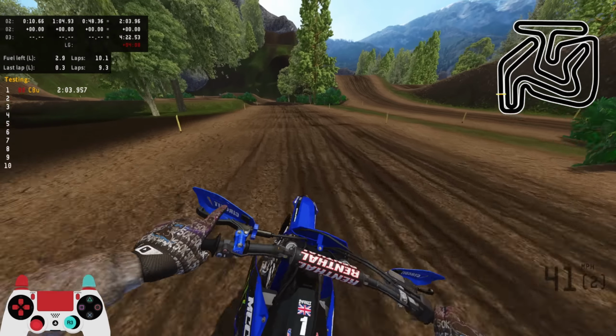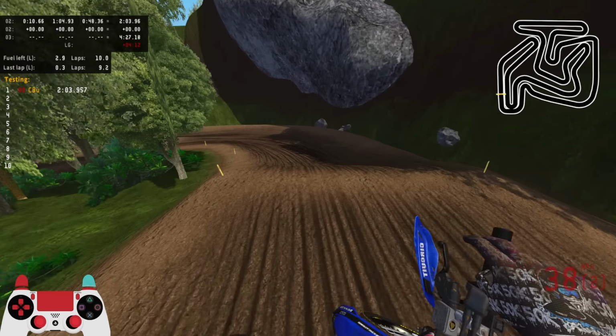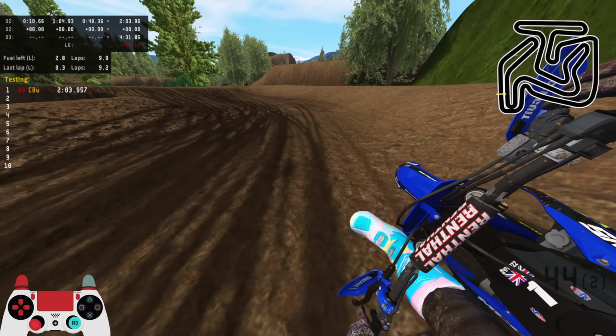Right, round to the right. This track is definitely shorter than the other one as well. At least it feels that way. Go up and over. Land it. Ride it out. Thank you, Pabo. So he's been nice to me today, by the looks of it.